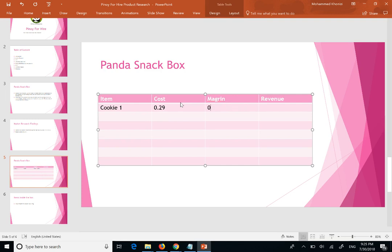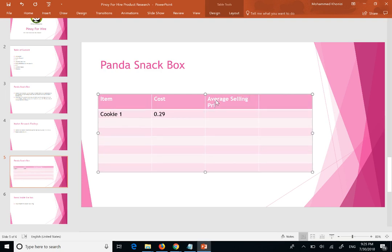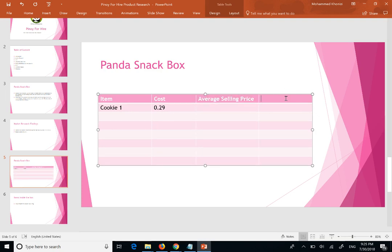Again, it's all potential. And we can say here, actually just total, or we don't have to take this one. So cost, selling price, or average selling price, and I can come here and say, hey, again, let's fix this one, revenue. Or I can put the revenue and the price. So it's your call how you want to do it.